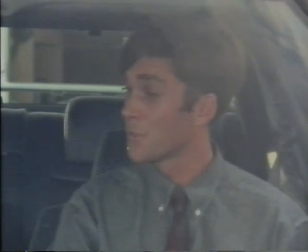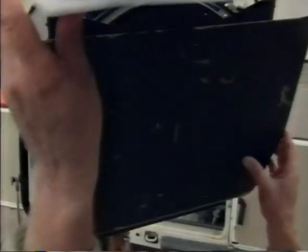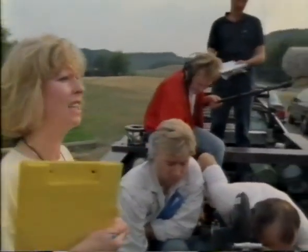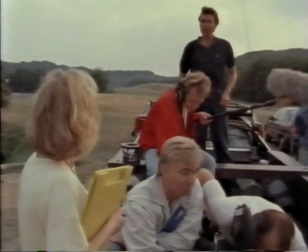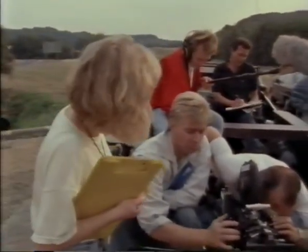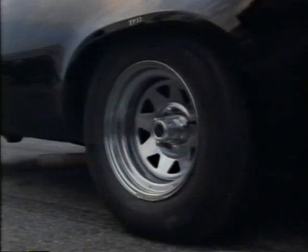It's one of a brand new range of engines, specifically designed for the XM. Car's ready when you are. Okay, can we have some quiet, please, so I can get a level on the engine? Right, quiet, please. Okay, thanks. Right, everybody clear what we're doing? Yeah. How are we, Nick? Yep, fine. Okay, stand by, everybody, please. All right, Peter? Yeah. Okay, turn over. Running. Mark it. Three, take one. And action.